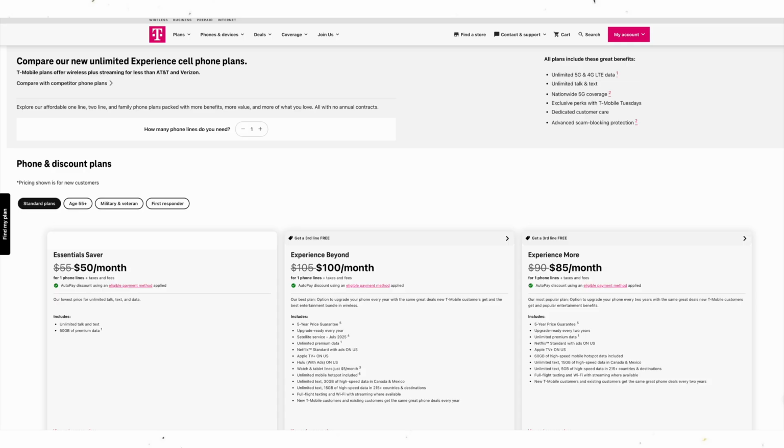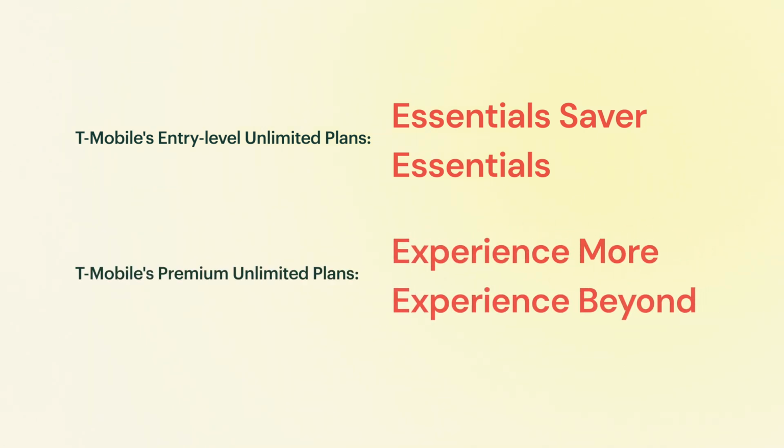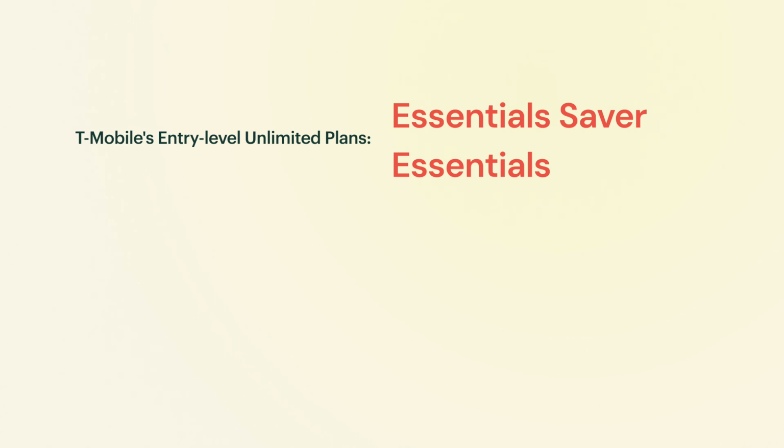Now, one of the biggest changes that T-Mobile has recently made is that they introduced two new plans, Experience More and Experience Beyond, and they replaced the two older plans, Go 5G Plus and Go 5G Next, which have both been phased out for new customers, though they're grandfathered in for existing customers who are already signed up for them. We'll break down each plan in more detail, but here are the four main plans you need to know about. The two entry-level options, Essential Saver and Essentials, and the two premium plans we just mentioned, Experience More and Experience Beyond. Alright, let's start with the most budget-friendly options, Essential Saver and Essentials.